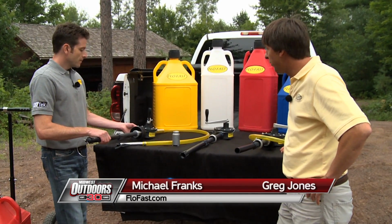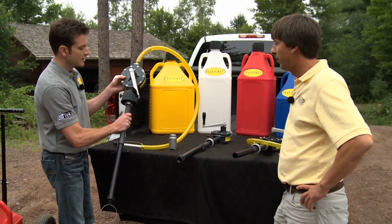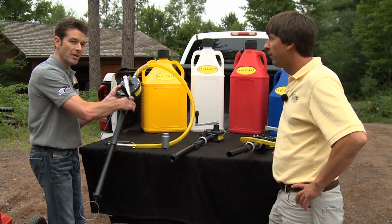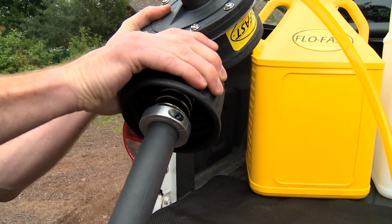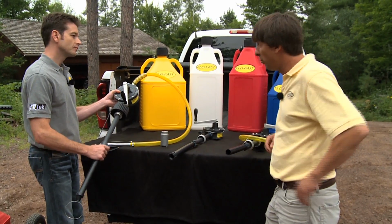What are the features that make that different? It's got a spring-loaded mechanism up top here, and that is on all three systems. But this enables the user to spin the cap independent of the pump. And then if you have multiple containers, you can transfer it very quickly. Yeah, and most of your customers are running multiple containers.